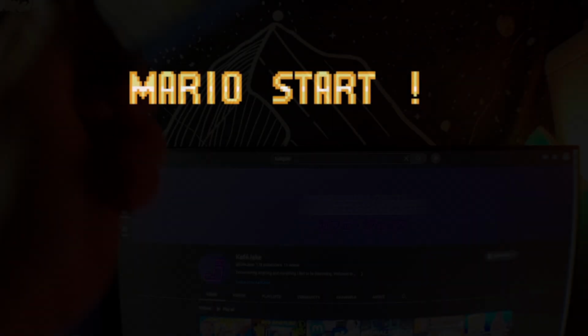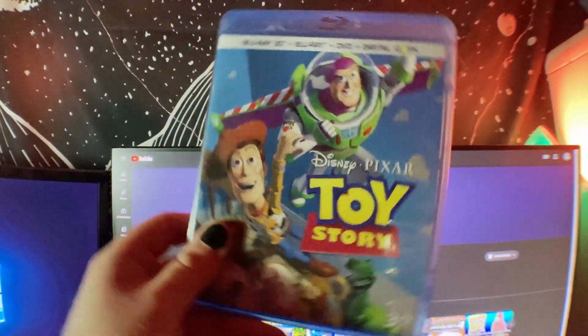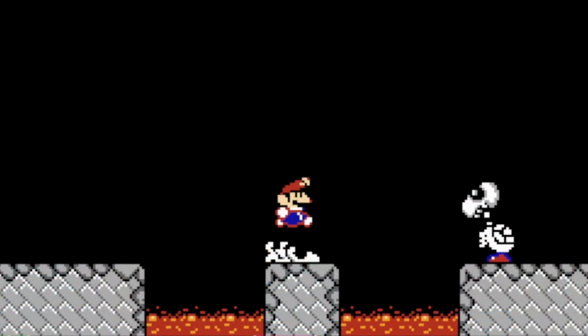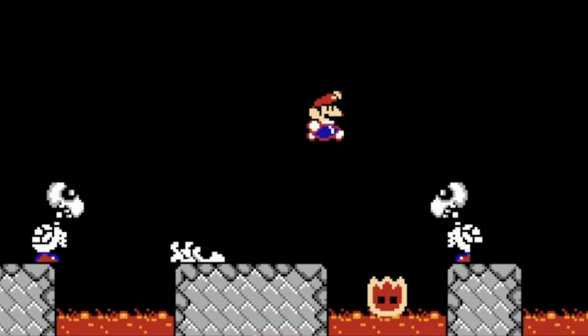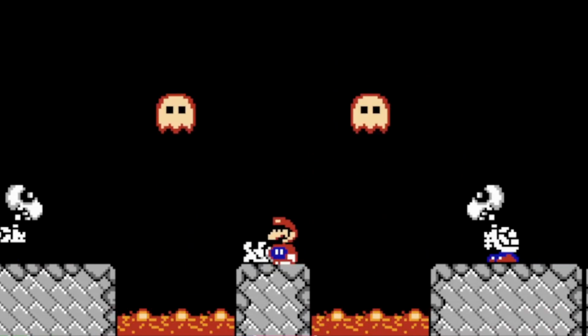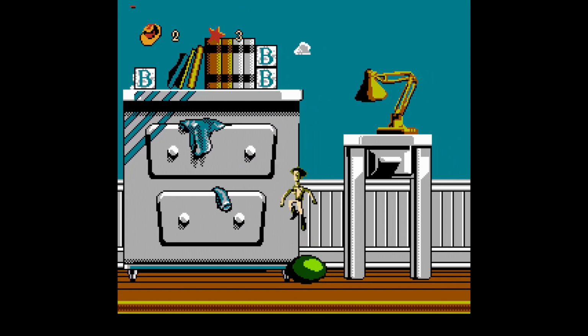Now, I loved the Pixar movies growing up. Toy Story to this day is my favorite movie of all time, maybe tied with the original Sam Raimi Spider-Man. Today we're going to be diving into the wonderful world of bootleg Pixar games. Now, I've already covered the Toy Story NES Pirate. If you want to look at that video, check the cards in the upper right.